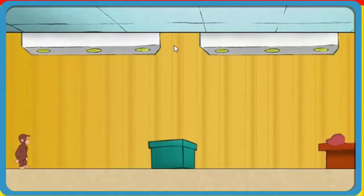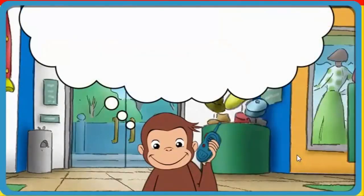Click or tap where you want George to go. Try not to be seen. You can hide behind that box. Nice job. We need something that smells fruity.